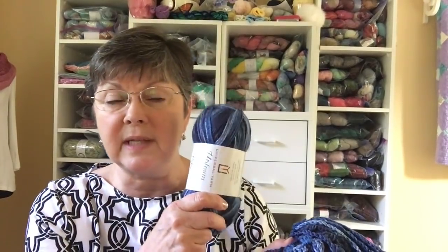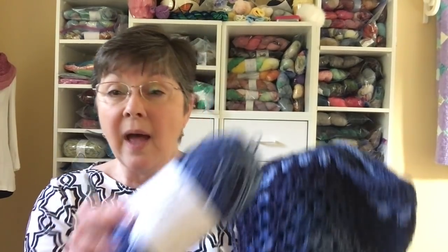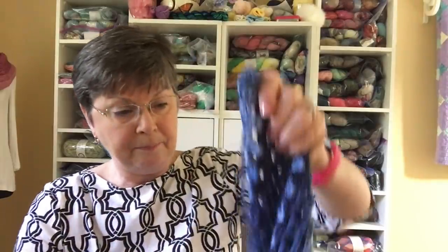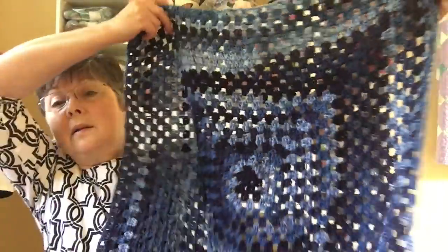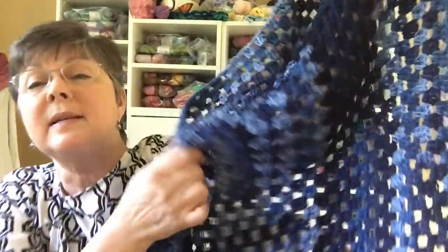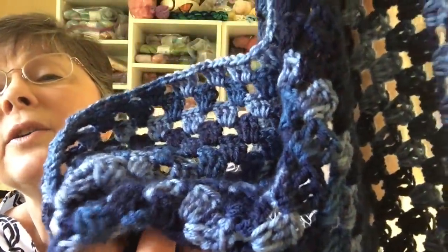This is an extra skein because I had four, but I'm just going to use three, just seeing what size it's getting to now. This is the third skein, so I finished two whole skeins, and I'm just making a great big granny square. And it's about this big now. So it has these variegated colors.